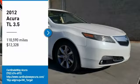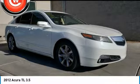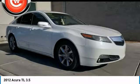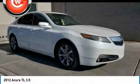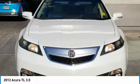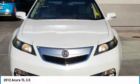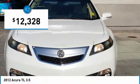Make a great choice today with this 2012 TL. The Acura TL is a strong choice for people looking for a mid-size luxury vehicle. Offering a typically spacious Acura interior, this car is loaded with high-tech features and receives top scores in crash tests and is priced below $15,000.